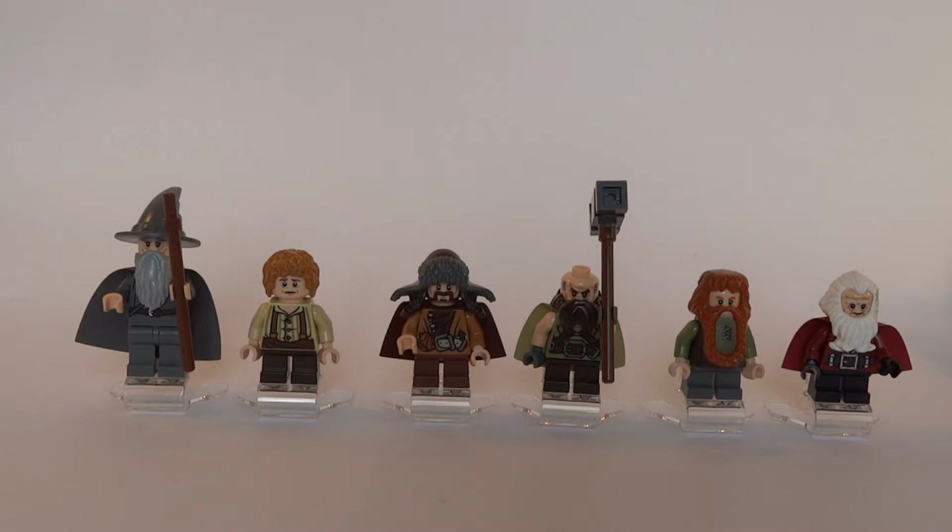Now for the minifigures. We get 6 in total: Gandalf, Bilbo, and 4 dwarves. First of all, let's take a look at Gandalf, your friendly grey wizard with his pointy hat, cape, and the long beard, and let's not forget his trusty wizard staff. Bilbo is dressed in his casual home attire and comes with a hairpiece, which hides his alternate face. Now for the dwarven gang.